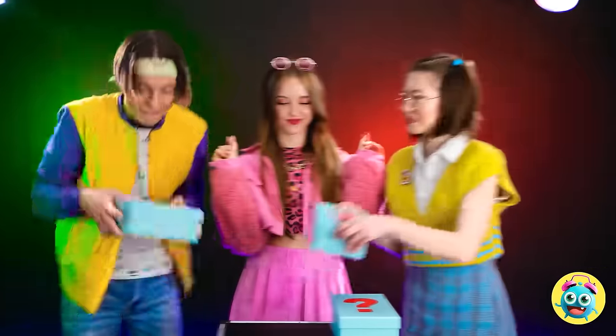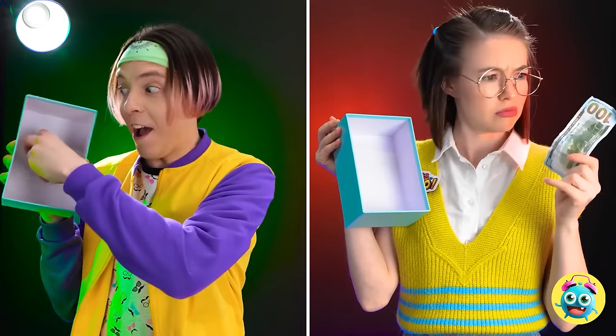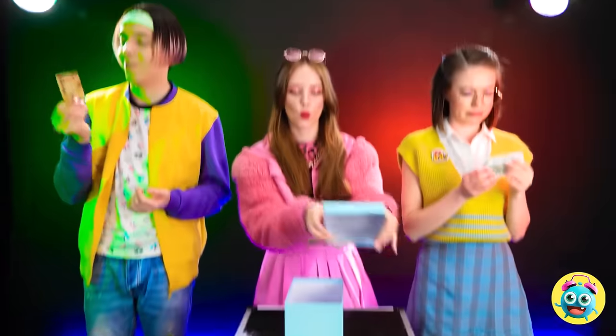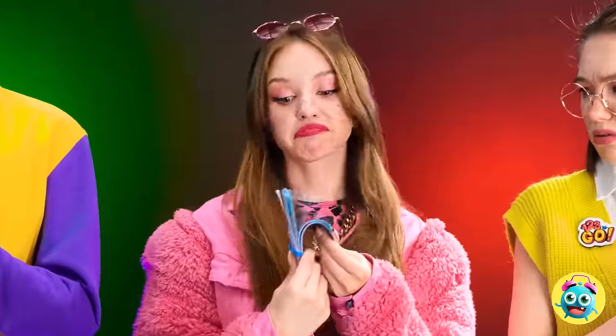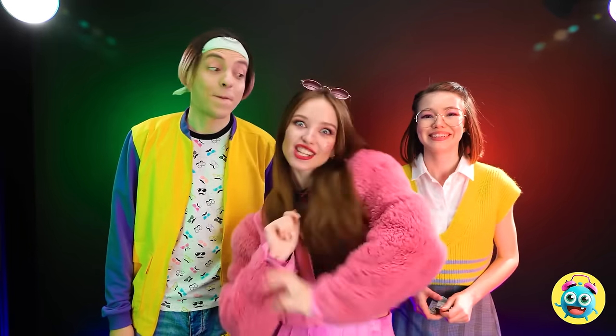I've got three mystery boxes here before me. Tina and Matthew, please do me the honors of choosing a box. I want this one! Yes! Got it! No way! I've got a whole credit card in mine! Matthew has a good amount of money! And Tina… ooh, sorry about that. But sometimes, that's the way the game is played. And what was in the last box? Oh my! A whole stack of cash! Alright, Matthew and Tina. It's time to put your money away!